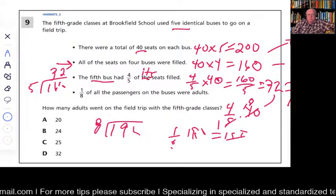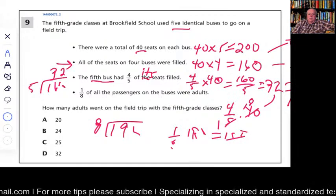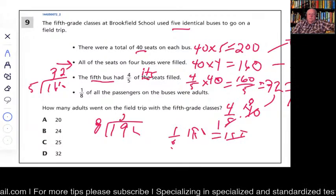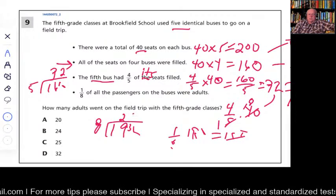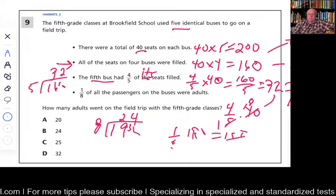Okay, so we do the division. 8 goes into 1, it doesn't. 8 goes into 19 how many times? Twice. That gives us 16. We have 3 left over. 8 goes into 32 4 times. Okay, so that's how many adults we have is 24.